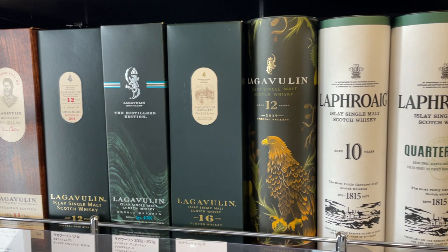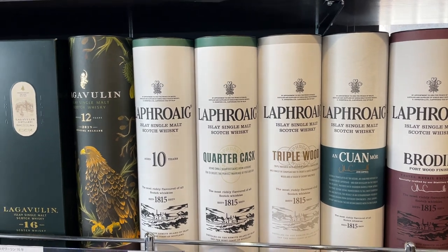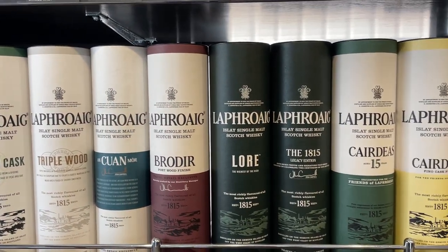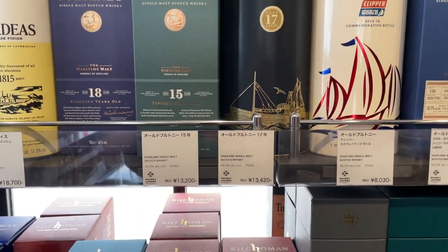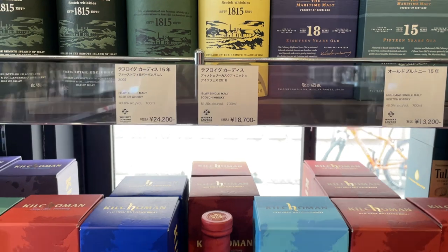Oh, Lagavulin 12. A couple of Lagavulin 12s, actually. Do we get a price? Down a bit, Martin. Oh, I just missed it. I know what it's like. Hey, Old Pulteney 17. 135, approximately. Oh, we're going to get the prices. Well done. No. No, we're not.